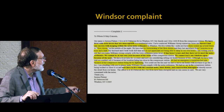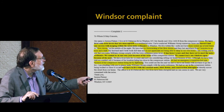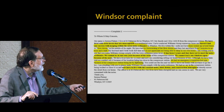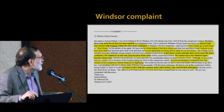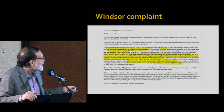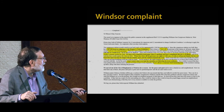Here's another complaint. Noise levels are unacceptable. This is next door to the house I just showed you. Haven't had any success in keeping with the town noise ordinance. There's no warnings of the blowdowns. We cannot leave our windows open because of the noise. This is actual complaints of people that live near. And here's another one. Blew off pressure one night at 3 a.m. It woke us all up. Thank God my son heard the noise. He sleeps with the smell permeated his room.